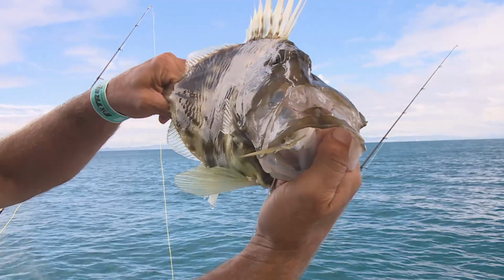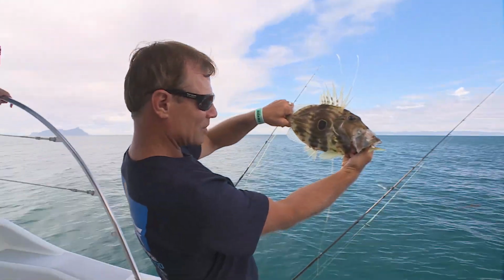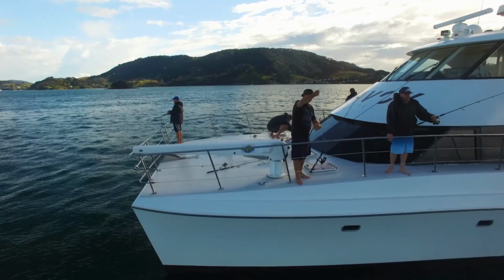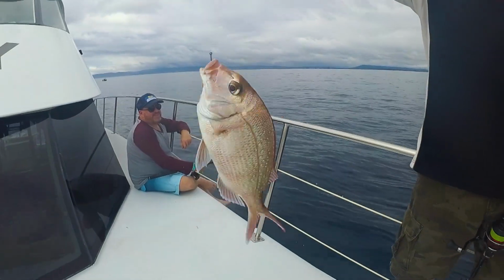Throw that whole mouth around the live bait. Good fish, eh? It's a big dot on the side. John Dory, quality fish. And from there, the hookups start coming in. But unfortunately, nothing much to get the large crew really excited.